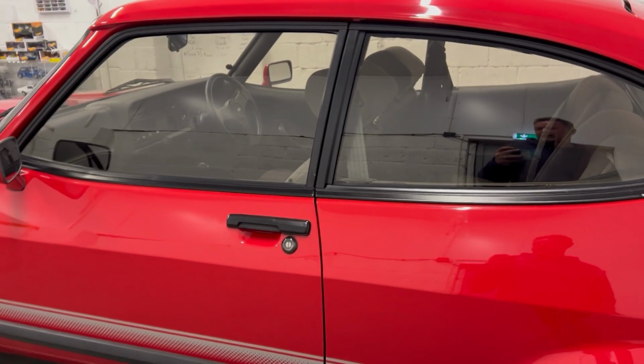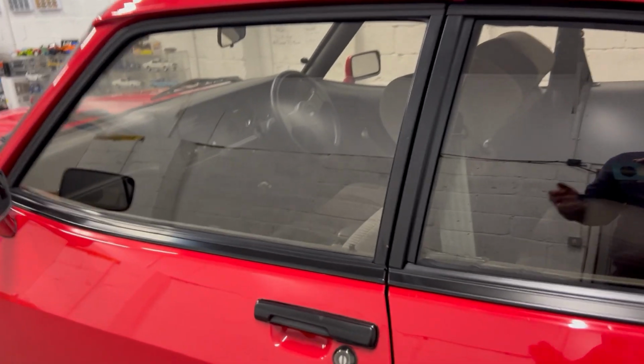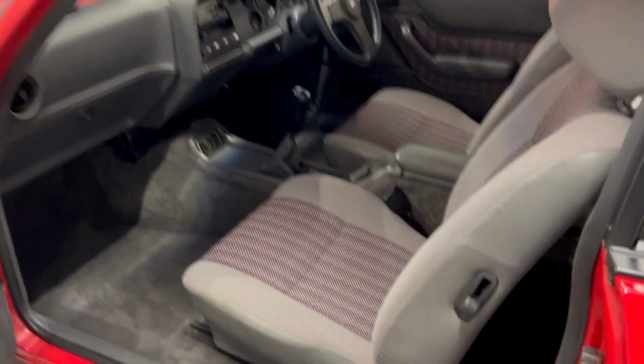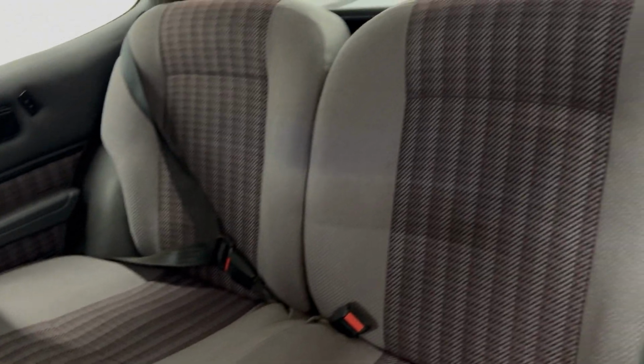So it's not a show car, because the guy who owns this now has really used it. He's really enjoyed it and been out in it and done some miles in it. So it's not a show car, but it does present beautifully. Interior wise, seats are excellent. Front seats in superb condition, as are the backs. Probably barely sat in.